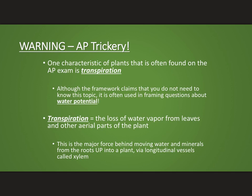Okay, so now we have reached something that is quite important for things that we need to know. So definitely don't want to rush through these next couple of slides. One thing about plants, probably the most common thing about plants that shows up on the AP exam is the concept of transpiration. So we want to cover transpiration. The reason I put AP Trickery up here is that the framework of the AP Biology course claims that you don't need to know about transpiration in plants, but if you don't know about transpiration in plants, a lot of times their questions about water potential can be really confusing.